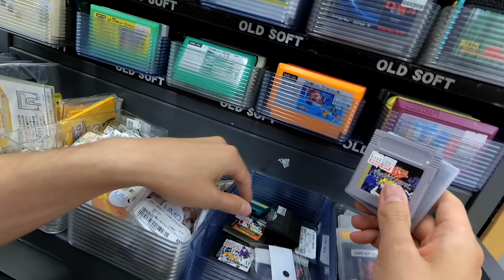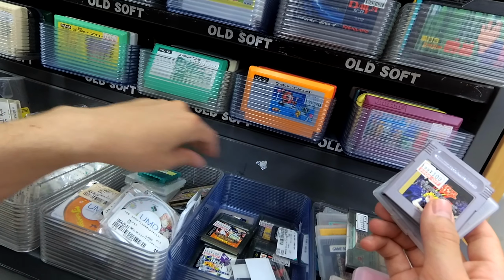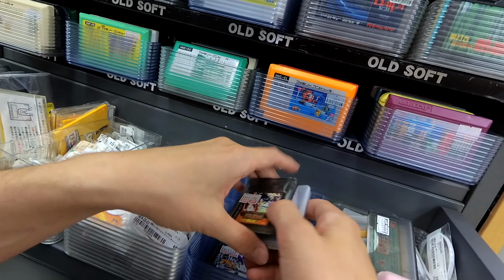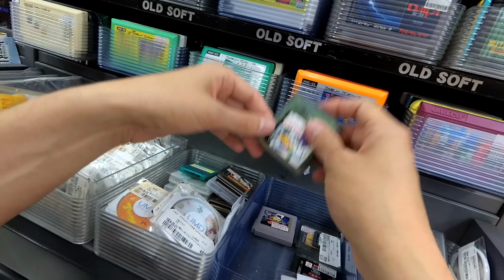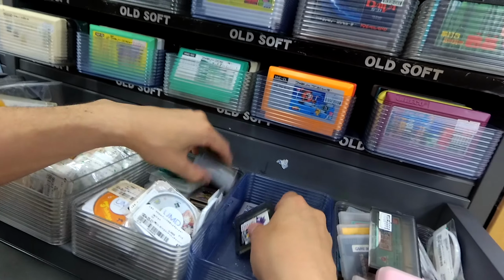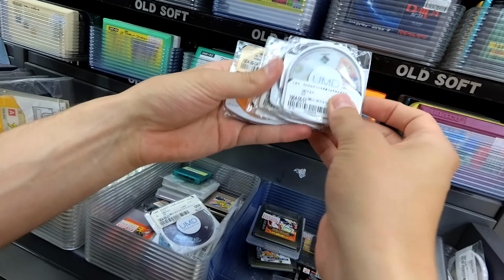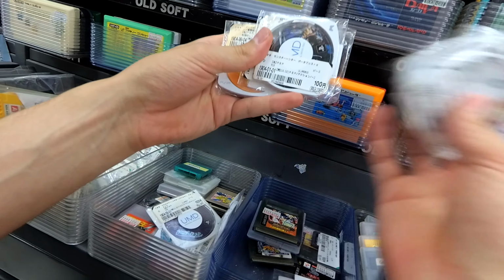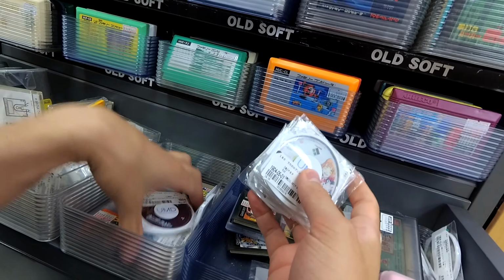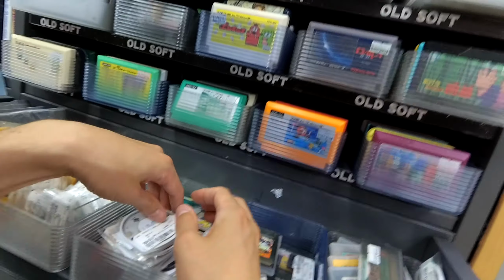Oh, I think an idol group is here, and if you spend more than 1,000 yen, you can get their signature on something. But I have no idea who they are. Oh, look at this. Oh my god, all these loose UMDs. Who's gonna use this crap? This stuff is just gonna stay here forever.